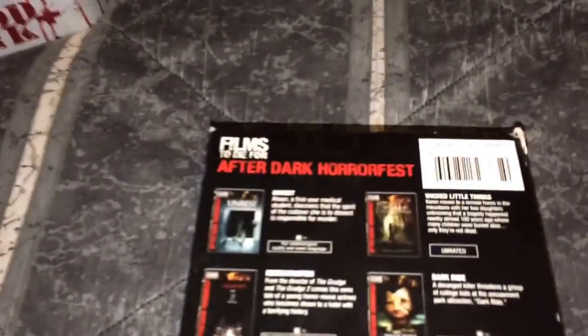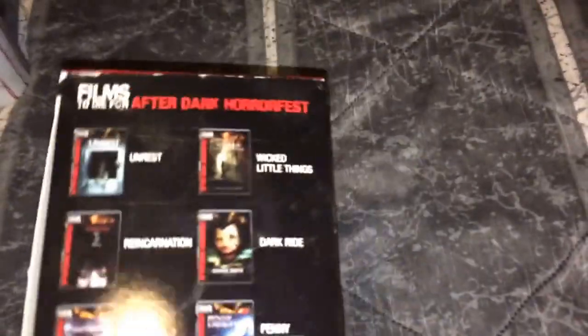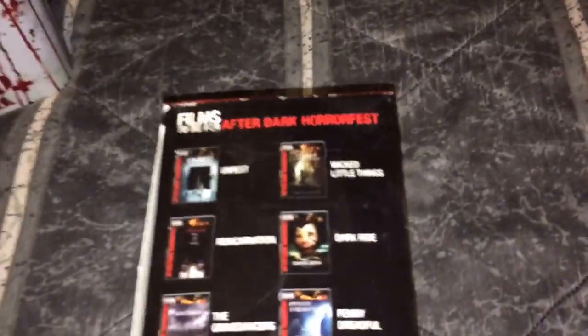So yeah, these are all pretty good films. And let's see if there's anything else I can really tell you guys about this to sell you on it. I don't know. They're kind of no-name films. Some of these you might have heard of. I'm sure you heard of Wicked Little Things and Penny Dreadful. But the rest of them are kind of independent films.